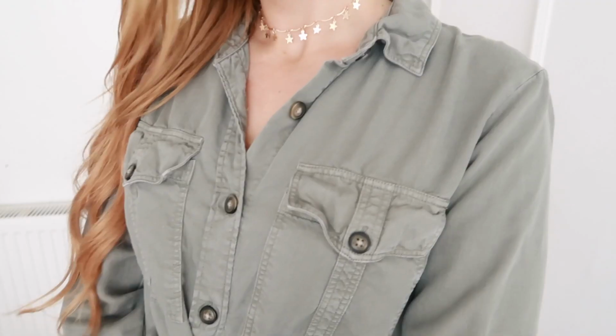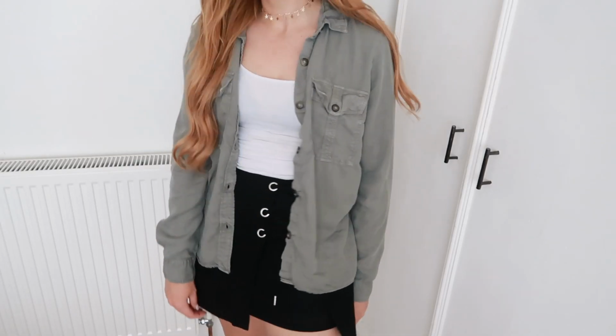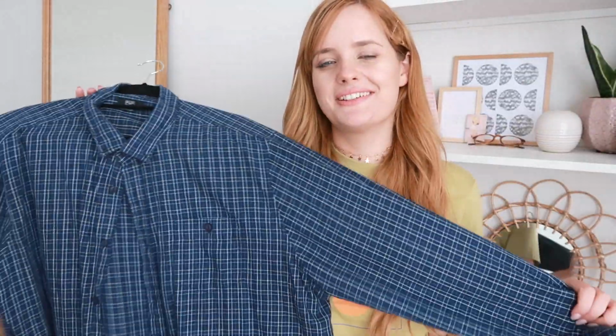I thought it'd be fun to wear it open or to do the buttons up and tuck it into a skirt. So I have so many different options with this one, but I really love this color, and I most of all love this color with pink. So yeah. And this is one that I found in the men's section.